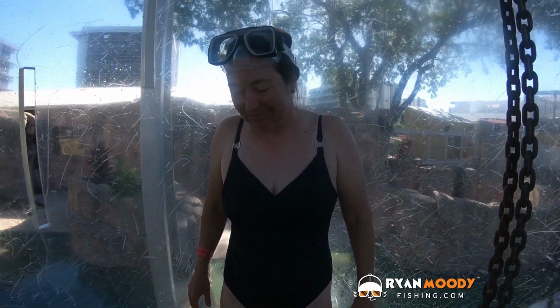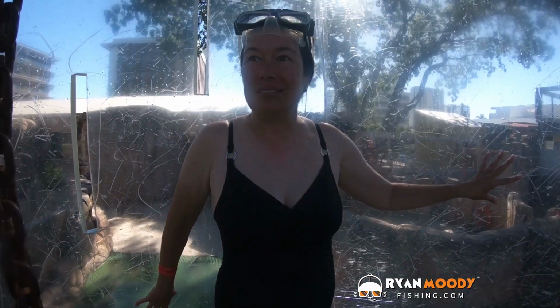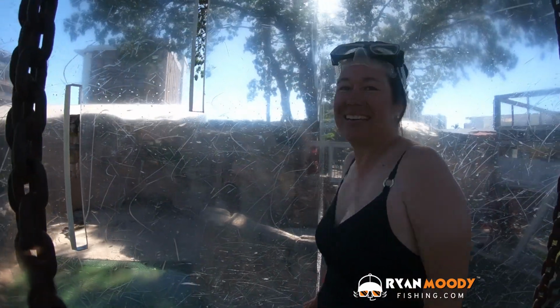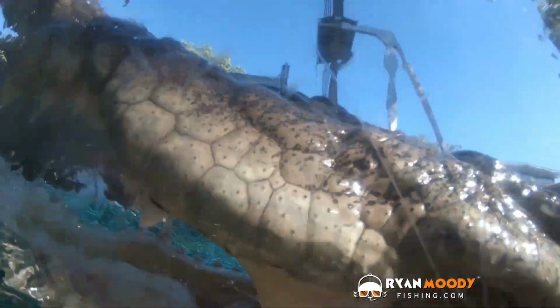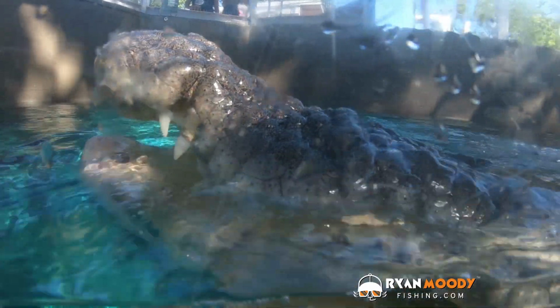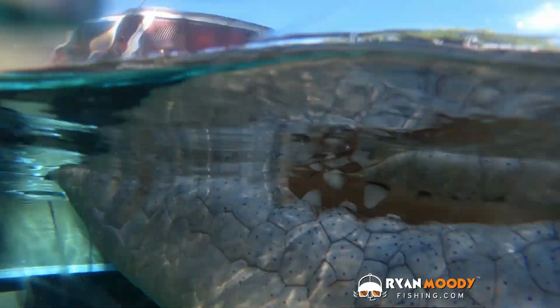Okay. The water's quite warm, actually. It is. I think Leo was 5.1 metres. Yeah. Just a little guppy. Okay. We're now in the cage of death. Hey, big fella. Oh my God.